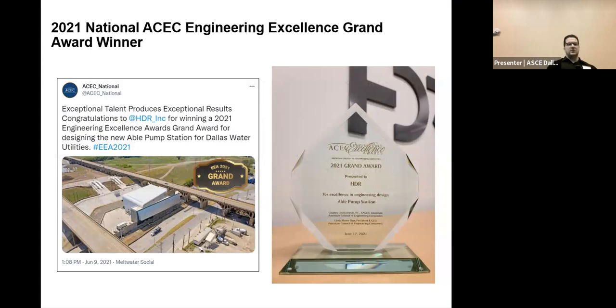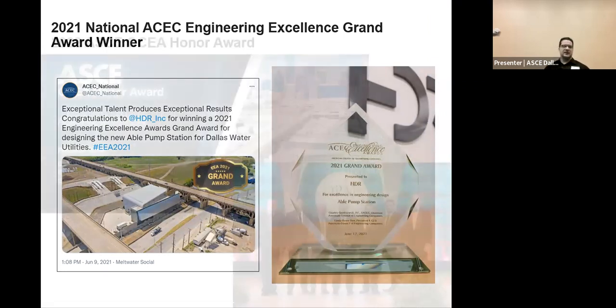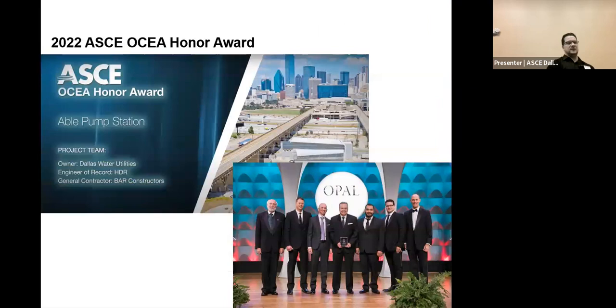So this project in 2021 won the ACEC Engineering Excellence Award. It was featured there, and then the little plaque. And then last year it also received the ASCE OCA honor. So that's the design team and the city of Dallas accepting the award in California.